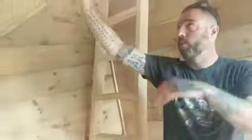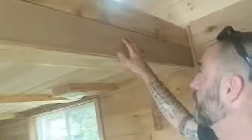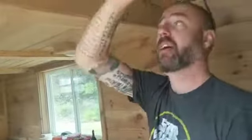Yeah. So of course this one is down, so this here is like a little wall, which you're very familiar with. So yeah. It ends there, and then that was just built up and then trimmed out.